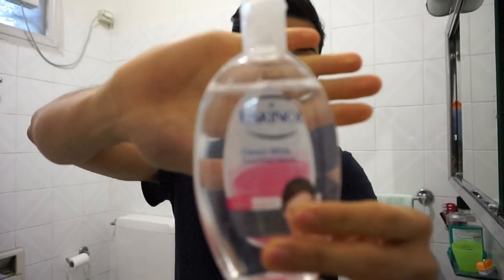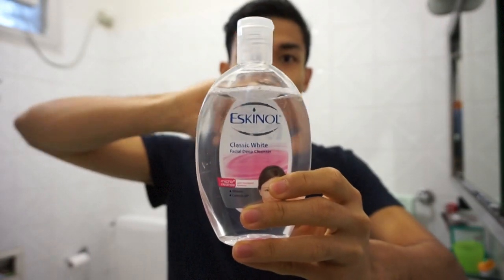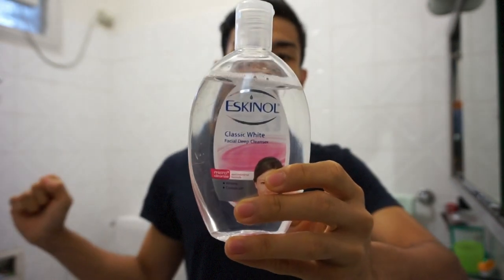So I usually use this product. I don't know guys if you can see it. It's Estudio. So if you're Filipino, you might have seen that before. It's like an oil control for your skin. I tend to have oily skin, and that's why I'm using it. I usually use this a lot in summer because I think my skin is way oilier in summer. Plus, it takes off the dirtiness in your face, kind of thing.